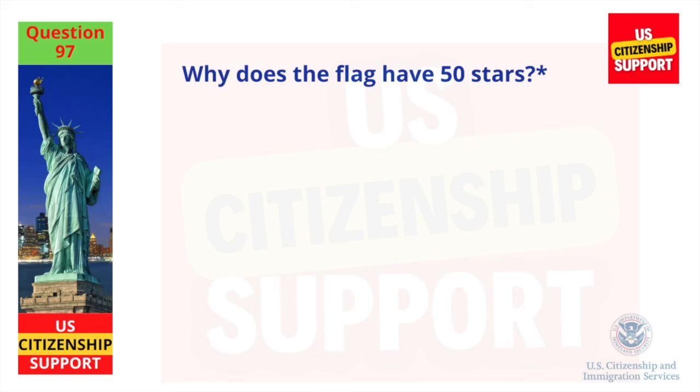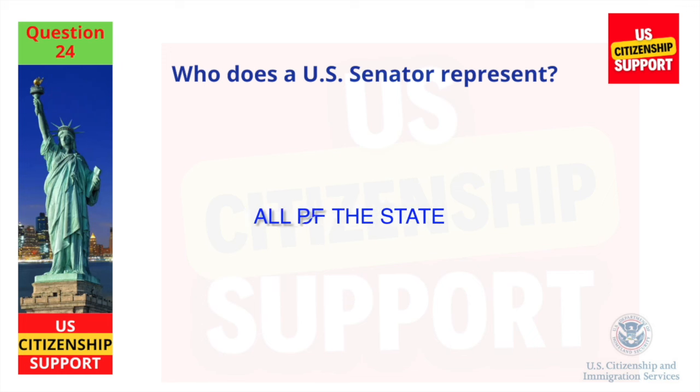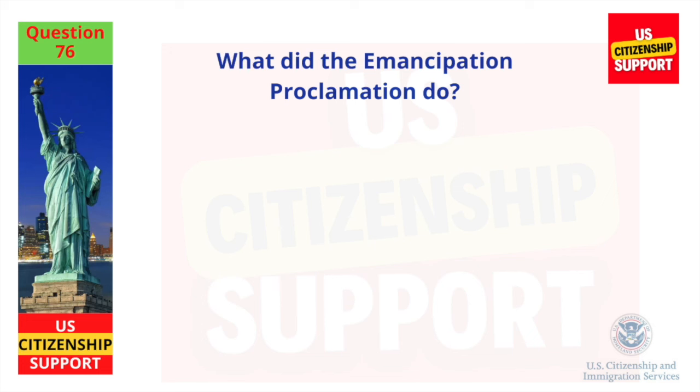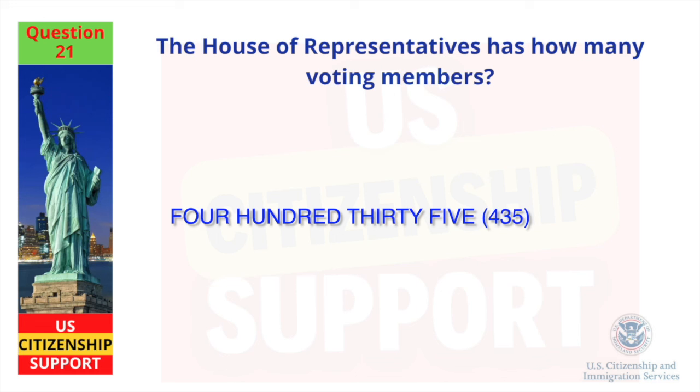Why does the flag have 50 stars? Because there are 50 states. Who does a U.S. senator represent? All people of the state. What did the Emancipation Proclamation do? Freed the slaves. The House of Representatives has how many voting members? 435.